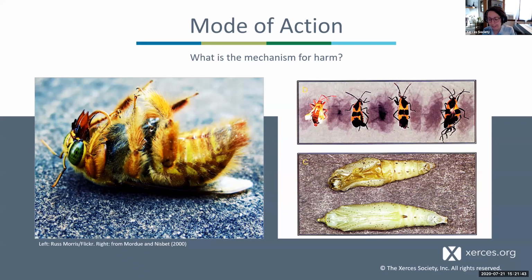Insect growth regulators are often classified as reduced risk because they have low toxicity to adult honeybees in that standard test. But that doesn't mean they wouldn't cause harm if insect larvae, including bee larvae, are exposed to them. So we have to be thinking about these things and accounting for those kinds of impacts when we're working to protect pollinators from harm.